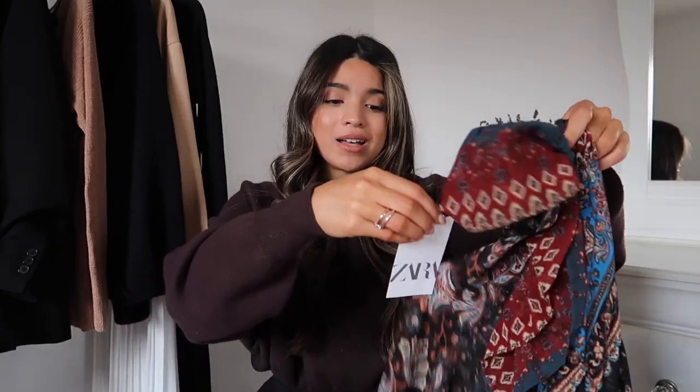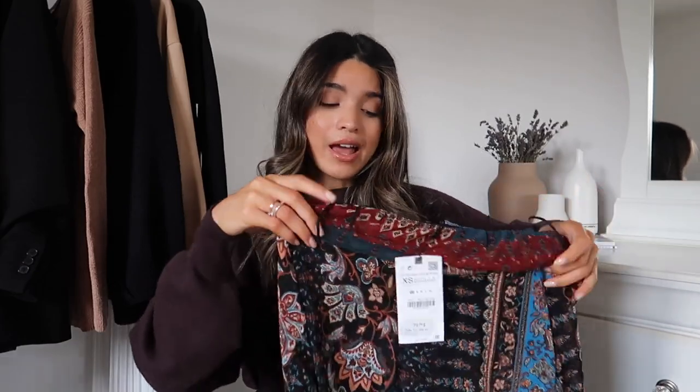All right, so the first piece I picked up, I kid you not, the moment I saw it on the website, I was in love. I knew that the moment I saw it, it was gonna be the perfect dress. So this piece is a midi dress. It was $79 and I got it in an extra small.